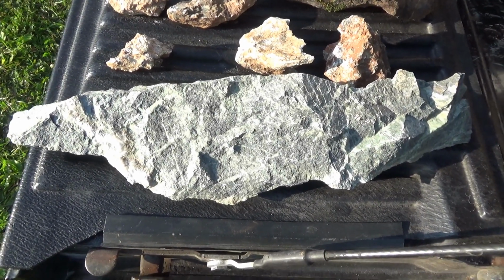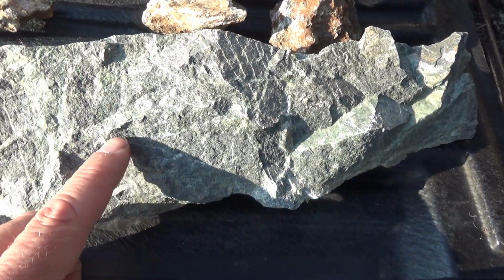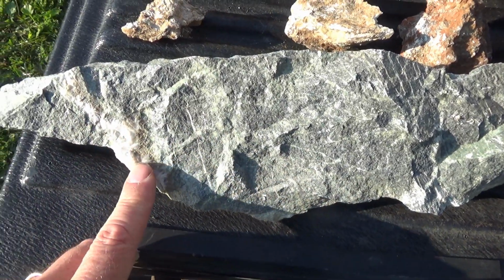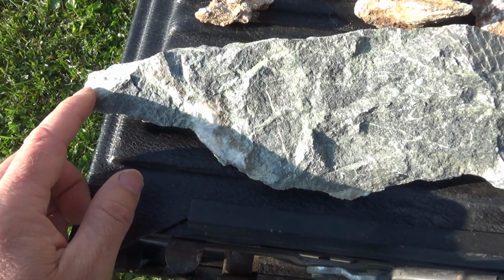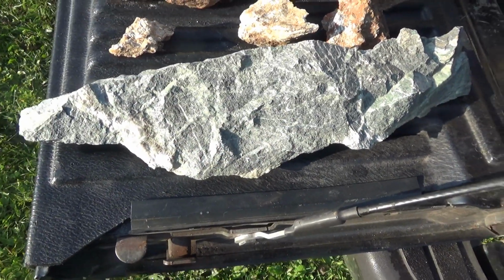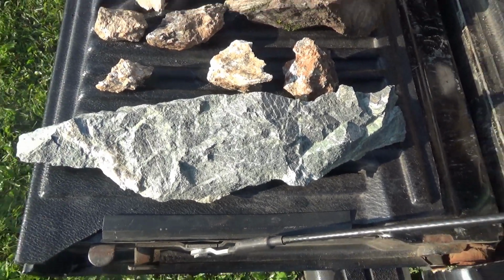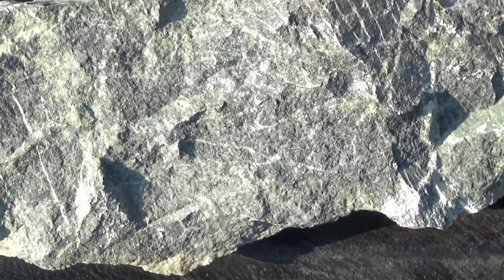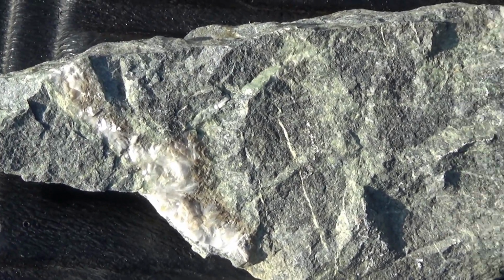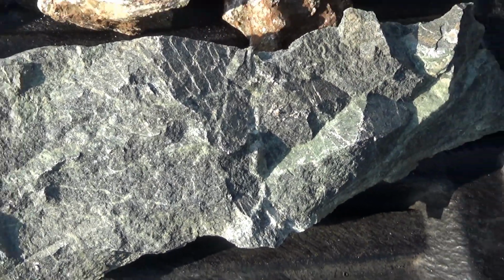I cannot see my camera well, but there's just different veins. Here's some quartz in there. Beautiful white quartz. There's pale greens, dark greens. There's white lines through it. It's hard to get a good look at this, and I can't see if my camera's showing it well in this light. But this is a good piece right here. A very beautiful specimen right here.